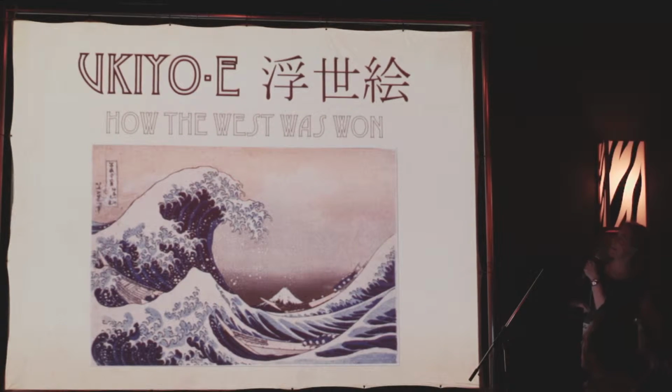Okay, ukiyo-e. Does anyone recognize this image here? Put your hand up if you've seen this before. This is a very famous example of ukiyo-e, which are Japanese woodblock prints. This was done by a man called Hokusai back in 1830. It's called the Great Wave of Kanagawa.